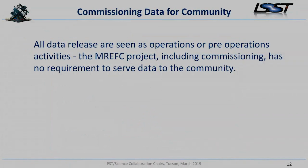So just to be clear, there's going to be a very clear demarcation between what happens between the commissioning team and the pre-operations team, and that is the data that are taken by the commissioning team will be processed by the commissioning team, and certain data products will be made. And once those are made, then the pre-operations team has the responsibility of serving those data to the community. At this point, the community is whoever has data rights in survey operations, who would be the same community that gets access to commissioning data at that time.